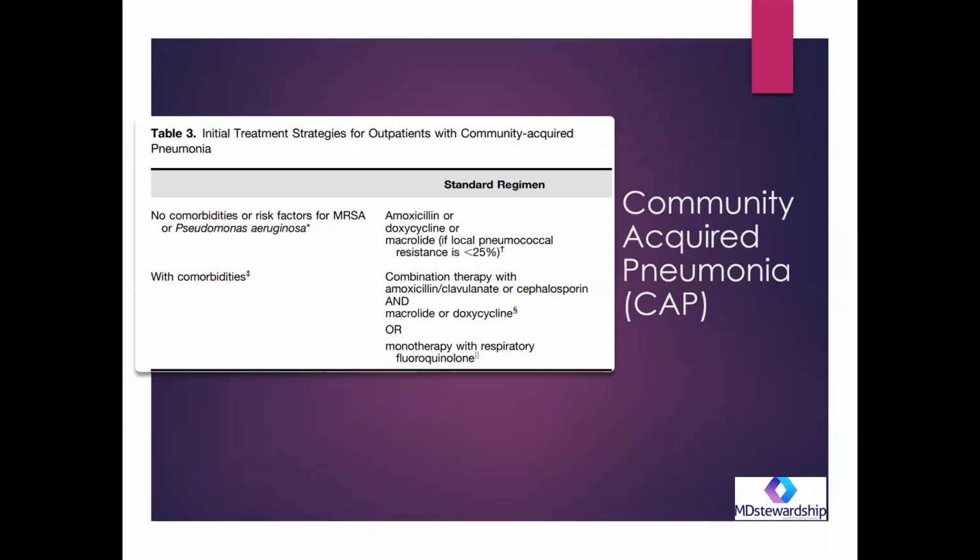So, I didn't go into antimicrobials when you get admitted to the hospital. This is just for when you're outpatient, right? So what antibiotics do we use? The most common bacteria that we worry about for the most part is strep pneumo, atypicals, sometimes like mycoplasma and things like that. So no comorbidities, no risk for MRSA, no Pseudomonas concern, you could do amoxicillin or doxycycline, okay?